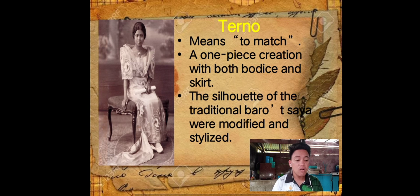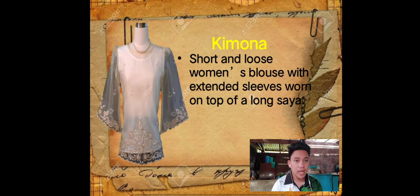So the terno combines Western influence with indigenous design and is considered a status symbol of wealth, social class, education, and Filipino femininity. So the ones who wear this dress are those who are elite or of high social status. So now let's move on to the next dress, which is the kimono.